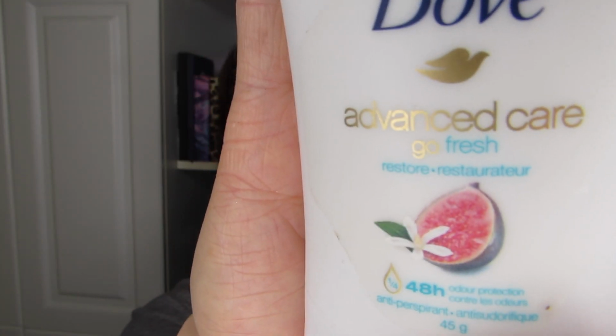Let's get the easy stuff out of the way because people are sometimes curious. I was using a deodorant I was going back to after having used the deodorant that I finished last month. I took a break because I wanted to know how the other one was, which was a Degree deodorant from, I think, the girls box that I reviewed some time ago. I'll put the video in the cards here. So I was using the Dove Go Fresh Advanced Care. Moving right along, it's just deodorant.